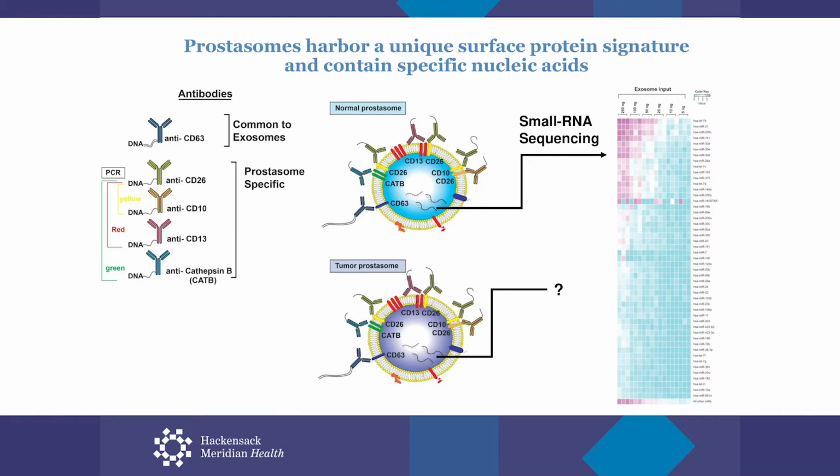So here is a more intricate picture of how we actually run this assay. If you look at the top of these slides in blue, you see what I described so far as prostasomes. This prostasome contains specific proteins, like I said, and you have on the left a list of 4 of the major proteins that identify prostasomes from other exosomes circulating in the blood. So we use antibodies to recognize these specific surface markers.